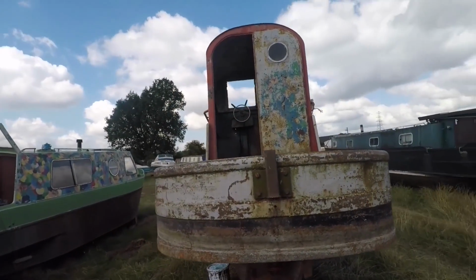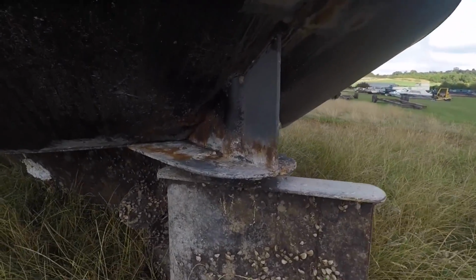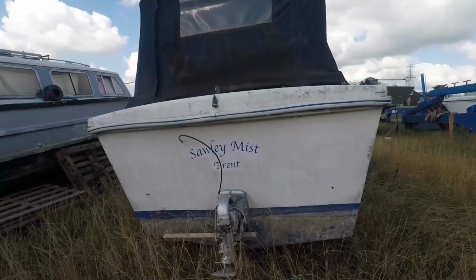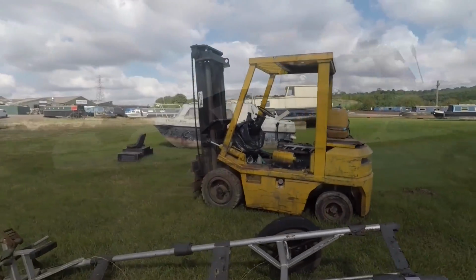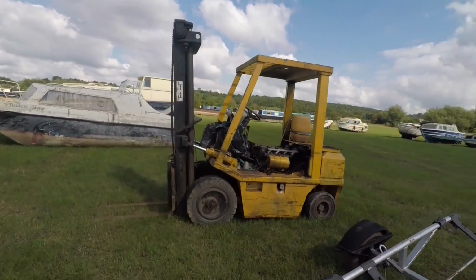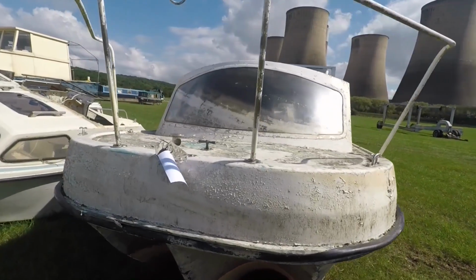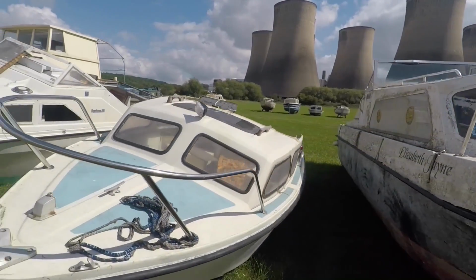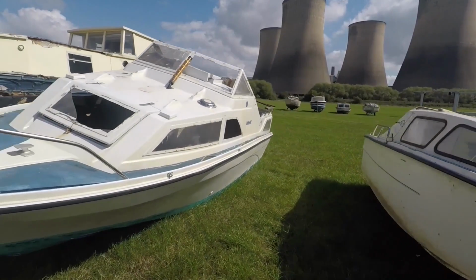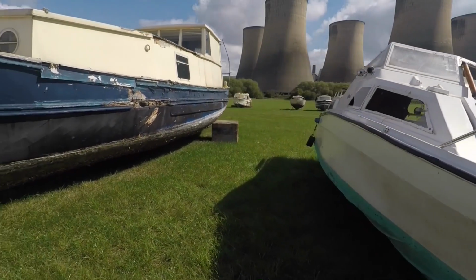And then this one here, I should think it would have been called Barnacle Bill. Full of barnacles. Sorely missed, a local boat. And this is the start again of the auctions, that trailer there. So I think that narrowboat was lot one, that's going to be lot two, and the forklift lot three. So various watercrafts and various bits and bobs in this auction. Some of them, yes, you could almost sail away. That one, no.